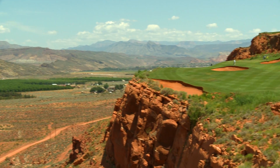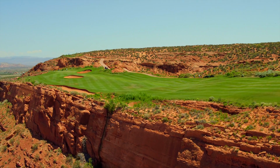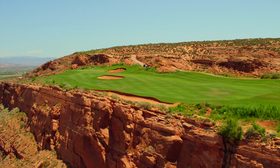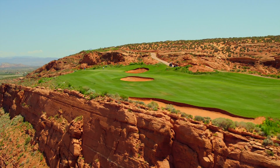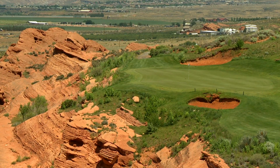That's the first thing golfers will see at any of the 12 courses on the Red Rock Golf Trail. At Sand Hollow Golf Course, it's one dramatic postcard view after another. Everywhere you turn, there's something beautiful to see, but there are 3 holes that make the trip to Sand Hollow one you won't forget. 12th hole is probably one of the most picturesque holes that we have.